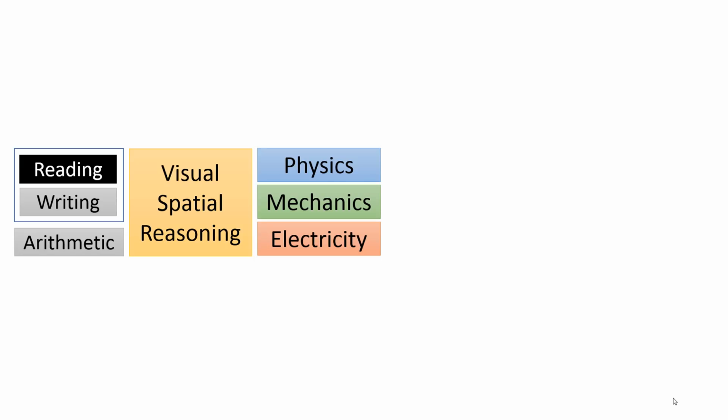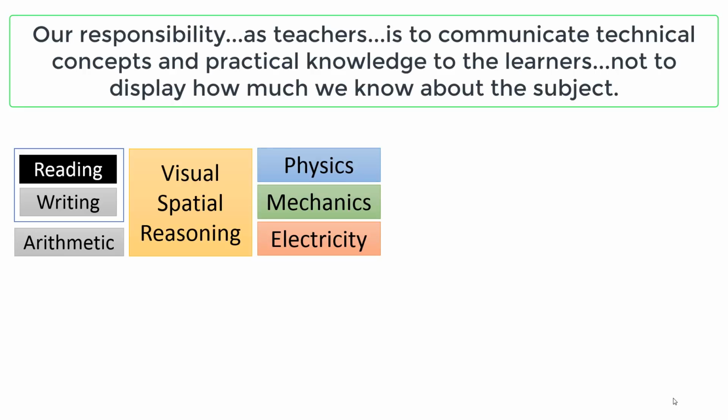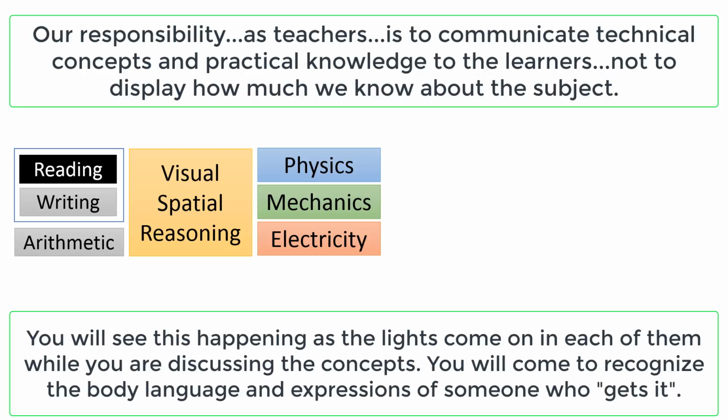Okay, visual spatial reasoning. Again, there's nothing you can do about reading, writing, arithmetic, and visual spatial reasoning other than when you go into the classroom, you need to be acutely aware of where they are all at. Doesn't mean you ask them a bunch of questions, but you need to be looking to see who's challenged.